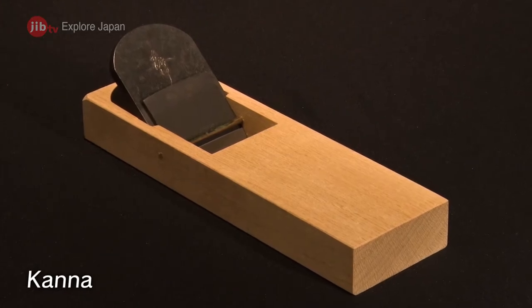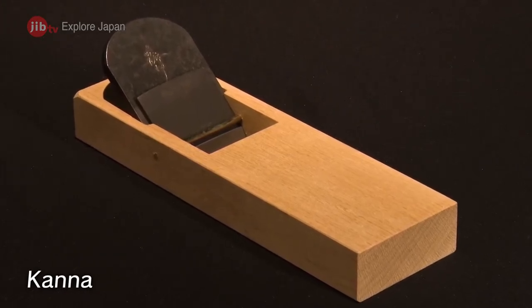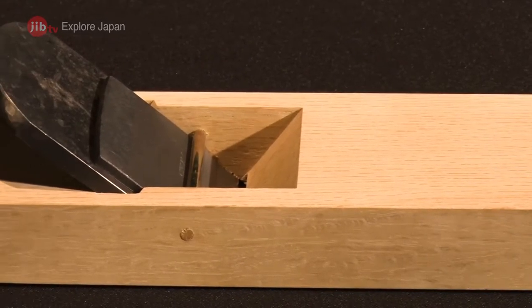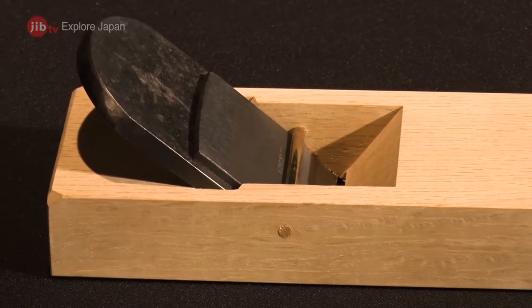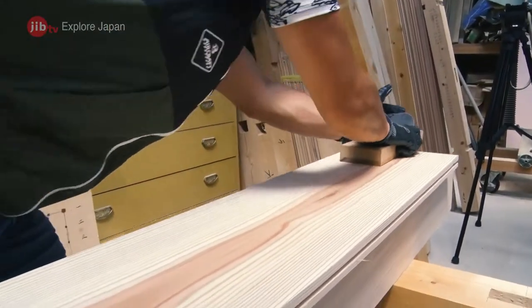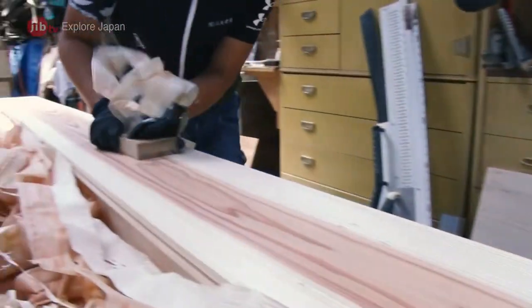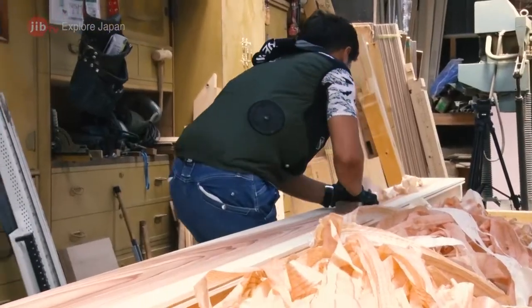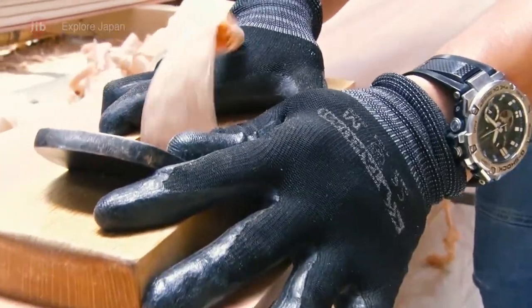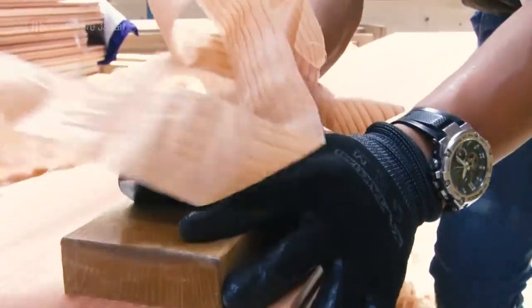A kanna, or Japanese plane, is a traditional carpenter's tool. A blade is inserted at an angle into a hollowed rectangular piece of hardwood. The blade protrudes slightly from the rear. Using this blade, the wood surface is shaved. How is this process of planing the surfaces of wood related to the durability of Japan's wooden architecture? We'll explore the amazing skills of craftsmen with unrivaled technique.